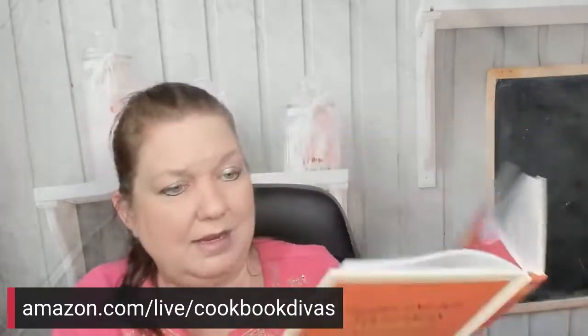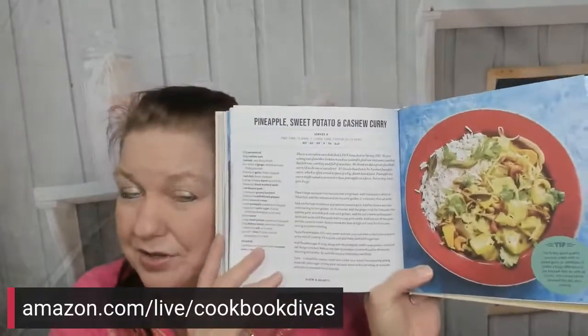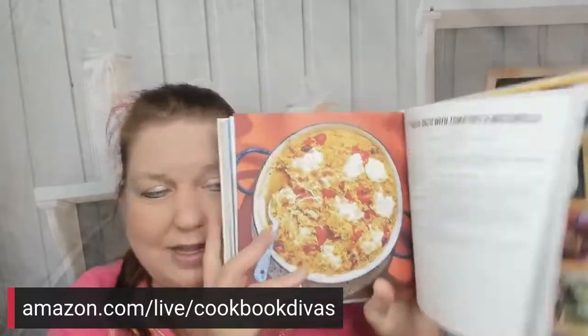Jackfruit and bean chili. Wow. And I think we're close enough to the end of the cookbook. Plantain and mango curry. Lots of curries in here. Understandable. Pineapple, sweet potato, and cashew curry. Wow, that sounds good. Baked orzo with tomatoes and mozzarella.